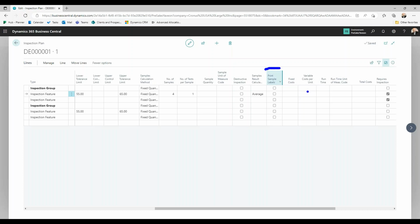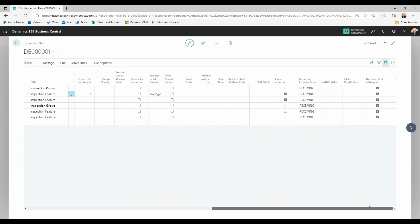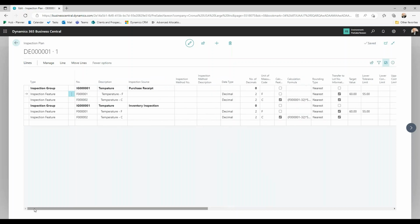We can do some cost tracking on that lot as well if we want to put some overhead to it. And then output on the certificate of analysis. So as features are being evaluated, I can tie an inspection, or I'm sorry, a certificate of analysis to the inspection and then generate that off of the system. All right. So what this allows me to do then again is to assign features to specific inspection sources. This one I've set up as an inventory inspection, same item, same features, but again, I could have different tolerances on here if I wanted to as well.